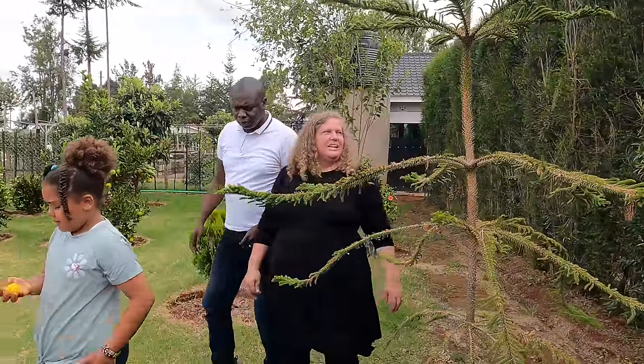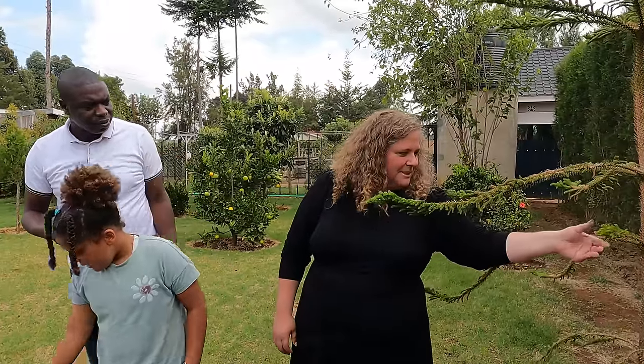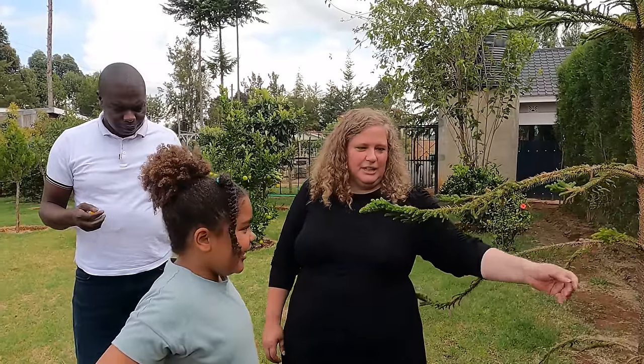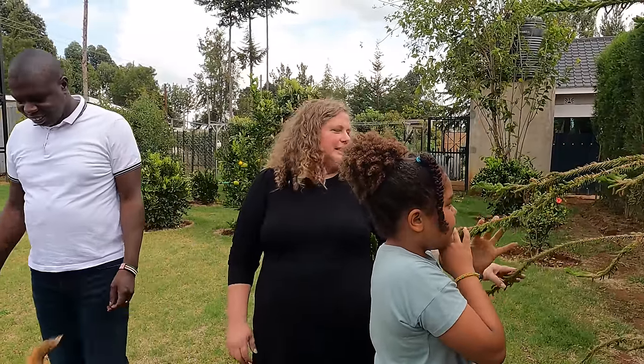So anyway, hopefully it'll come back to its former glory. Looks like this is growing out, so maybe there's hope for this tree. If you talk to it, right? Yeah. You can do it.